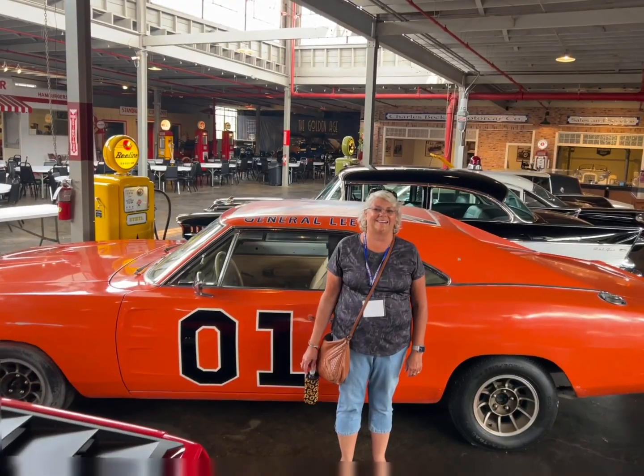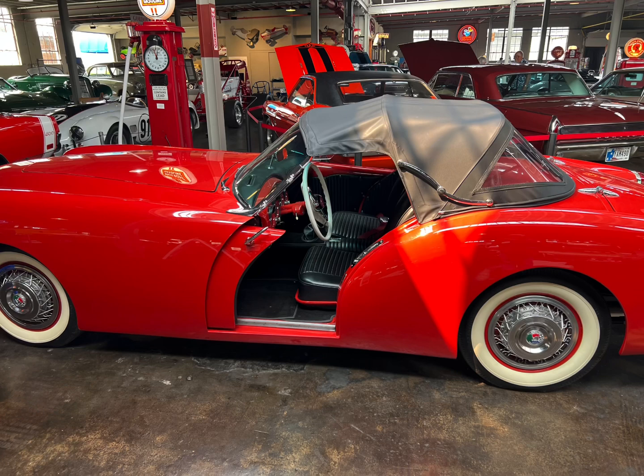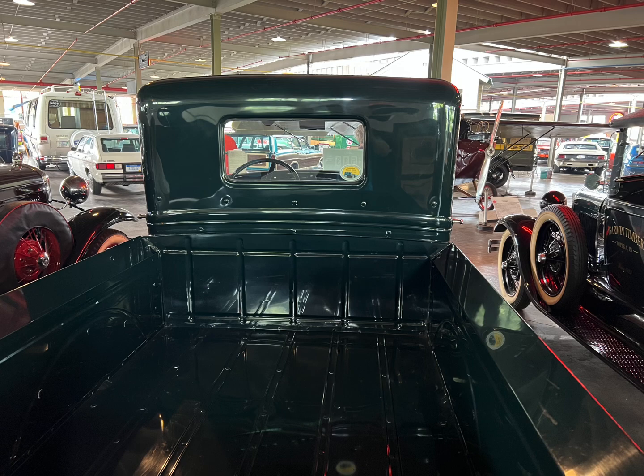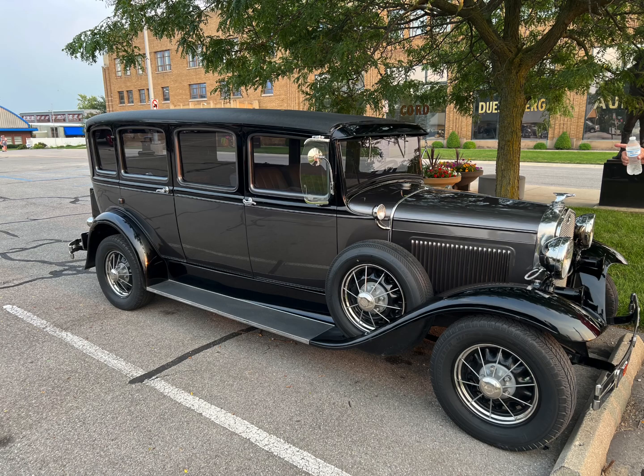Marty found his car, Vicky in front of the General Lee. This car had a pocket door, kind of slid in a little this way. And just took some pictures of the cars and trucks that I liked, and some fancy ones outside.